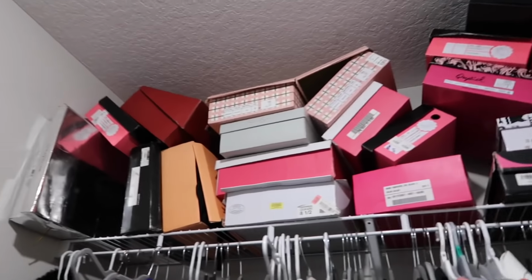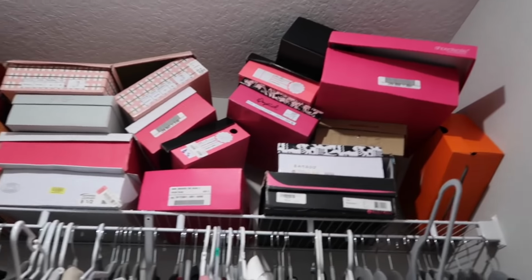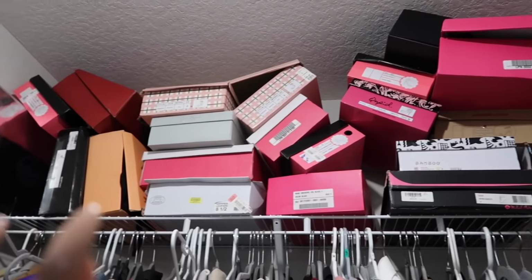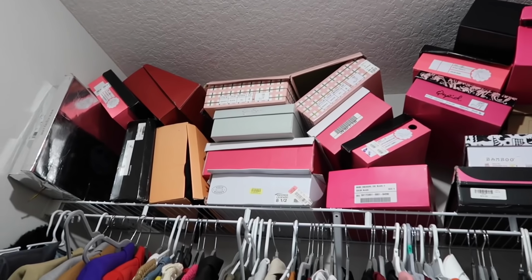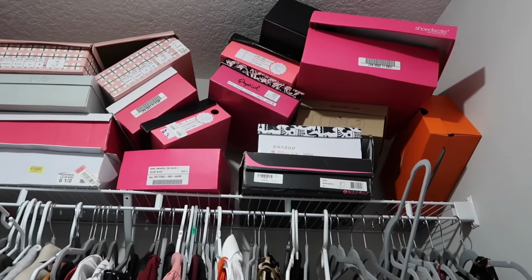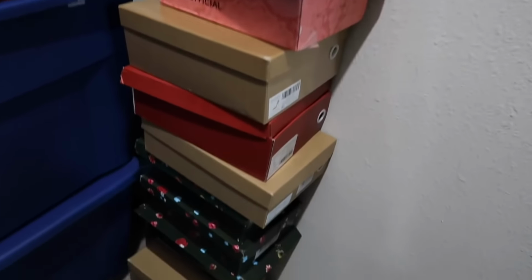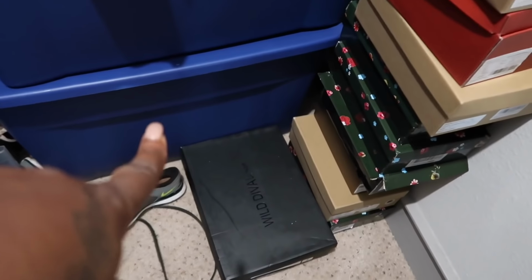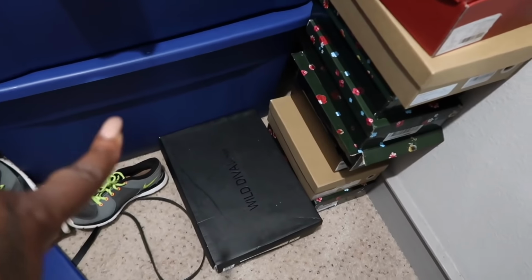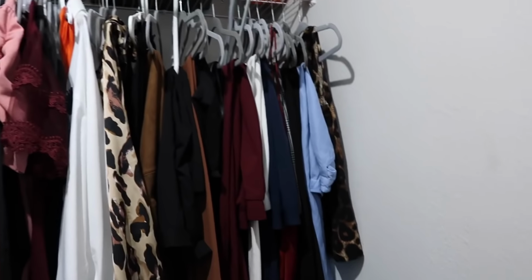Okay, so this is what I have up here. And I usually have them a little neater than this, but because I was pulling the shoes down that I wear, I ended up with this. So here's some of the shoes that I'll be keeping, and I have shoes in this bin down here that I have to get rid of. And that's just my little gym shoe. But yeah, this is the closet.